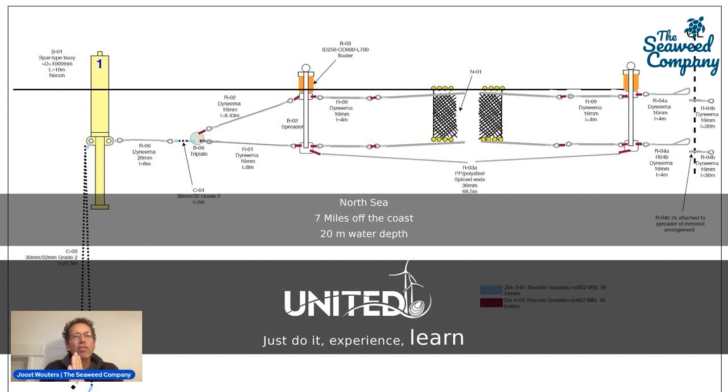In the end, we have deployed a system that we worked on for quite some time. We have built an infrastructure that could withstand heavy conditions. We were out 7 miles off the coast, so about 12 kilometers off the coast, with about 20 meters water depth. And we had to build a structure that was robust enough to withstand those conditions, but also flexible enough to go with the waves and the currents.